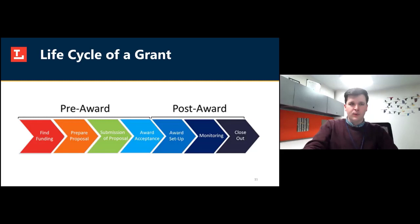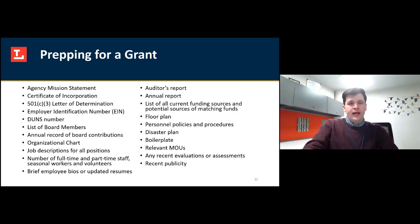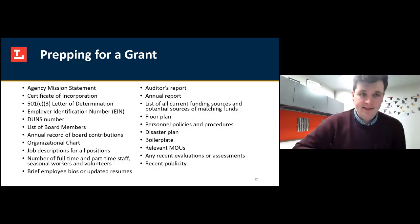So on the prepping side, since we'll cover the funding later, here are some documents that you can prepare early and have on file. And hopefully these aren't too difficult to get, because a lot of funders are going to look for these pieces. So the agency mission statement, that should be something you easily have accessible. Could be on your website. Just have that ready to go. It's going to be asked for. And then any certificate of incorporation, articles of incorporation from the state, and your 501c3 letter of determination that will indicate that you are tax exempt. And of course, if you have your EIN, which you probably will, because you need that for your 501c3 letter of determination, you might not have a DUNS number. That's largely for government grants. And if you ever need to get one, I can help you with that process.